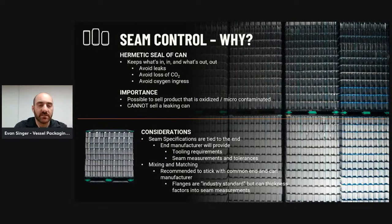Okay, last but not least, with respect to canning quality is seam control. Need to control seams because the seams are really what is keeping what's in the can in and what's out of the can out of the can. So we're making sure that product or CO2 are not leaking out of the can and that oxygen is not coming into the can. You can't sell cans that are leaking.